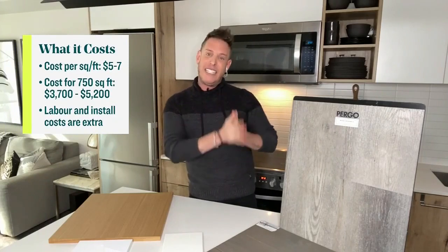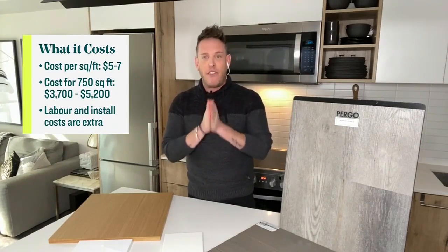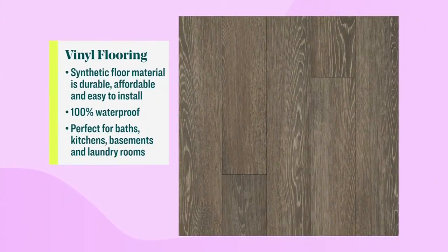And just to give our viewers at home an idea, if we're looking at a 750 square foot condo, you're looking anywhere between $3,700 to $5,200 for the supply of the material by itself. Then of course you have to pay for the install, or if you're handy, you can do it on your own. But that's where we are for engineered hardwood. The next alternative would then be vinyl flooring.